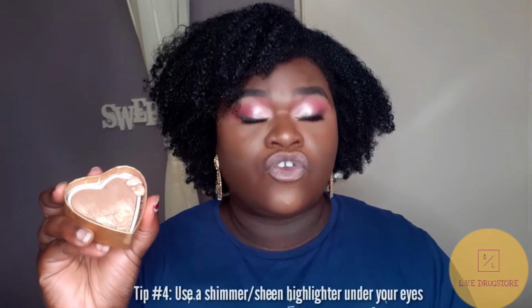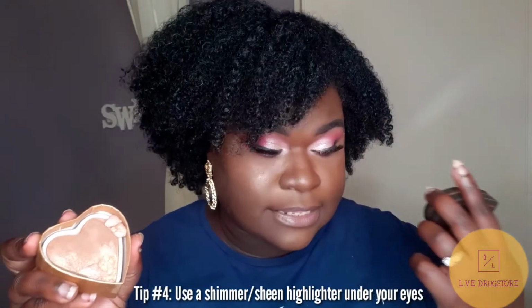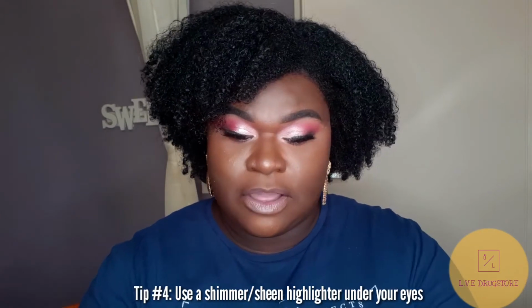Tip number 4 is after I've finished baking, I actually like to use a baking powder or like a bronzer to pat under my eyes. Now this I learned from a colleague I used to work with a couple of years ago, again to try and counteract the darkness that I used to experience under my eyes when I finished my makeup.